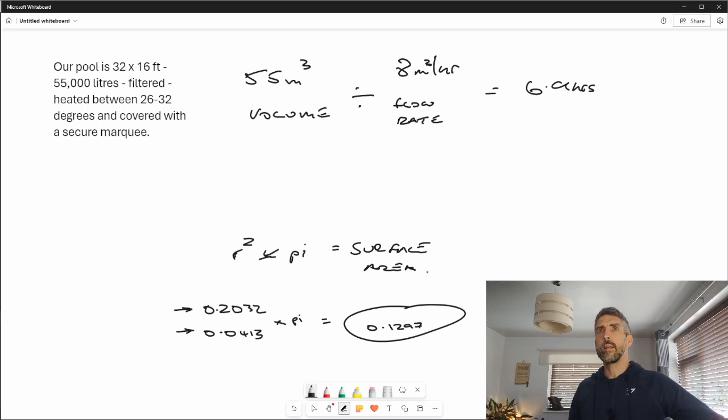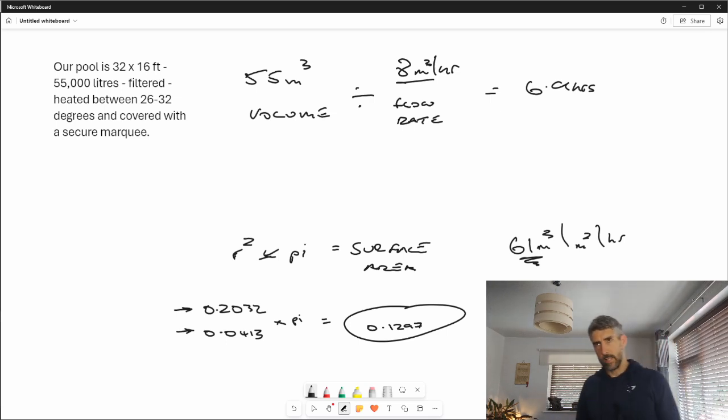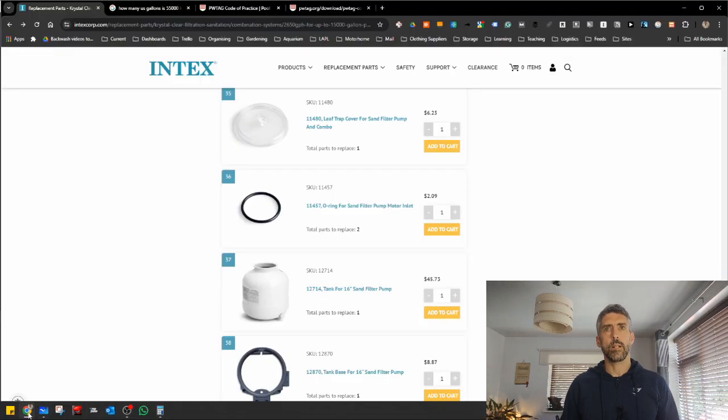Now to work out filtration rate, we need the flow rate divided by the surface area. Alexa, what's 8 divided by 0.1297? 8 divided by 0.1297 is approximately 61.6808. I'm not going to use any of the decimal places. So 61. So this is what we're dealing with. That's our filtration rate. Now let's compare that to the Pewter Code of Practice.